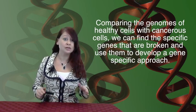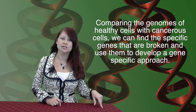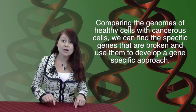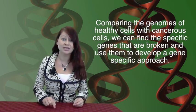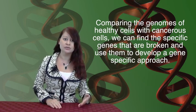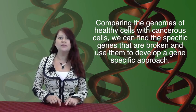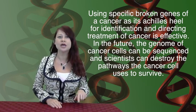A new class of drugs work by blocking growth factors or repairing broken tumor suppressor genes in cancer cells. To do this properly, we have to compare healthy cells to cancer cells and compare the genes that are mutated. Remember that genome approach I talked about earlier, comparing a cancer cell genome to your healthy cell genome? Well, if we know which specific genes are broken, we can use a personalized approach of treatment by classifying the cancer not based on where it originated, like we do now, but based on specific genes that are mutated that led to that cancer. This approach uses the genetics of the specific cancer and specific genes that are broken as the Achilles heel for determining which medications to use to treat that cancer.